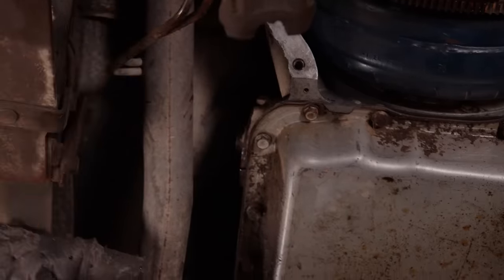Well, how'd that turn out? You know, I think it turned out pretty good. That looks really good. Very nice. You ready to move on to something else? Yeah, what do you wanna do? Why don't we say we do the exhaust? I'm game. You just gotta move the truck up.